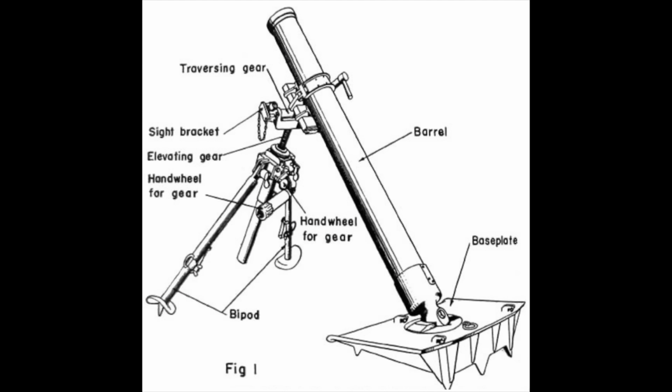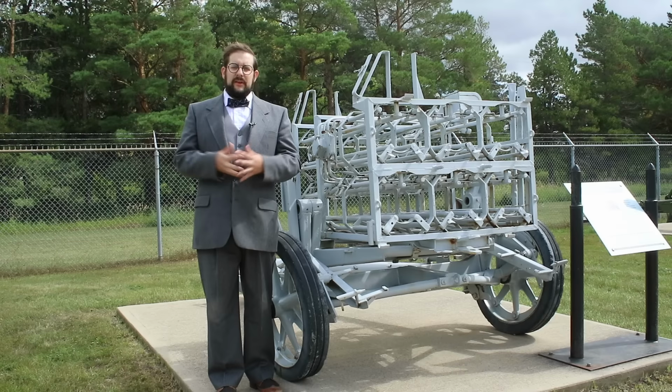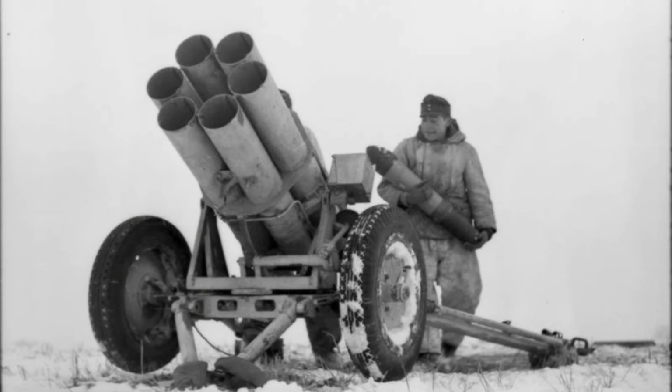Now, the Nebeltruppen's first dedicated weapon was the 10cm Nebelwerfer 35, which was a conventional mortar for launching smoke and chemical bombs out to ranges of 3,000 meters or 9,800 feet. However, they wanted even greater range, and in the summer of 1940, they received the larger 10cm Nebelwerfer 40, which had a range of 6,350 meters or 20,800 feet. Then, in 1941, the Nebeltruppen received their first dedicated rocket weapon, the 15cm Nebelwerfer 41.